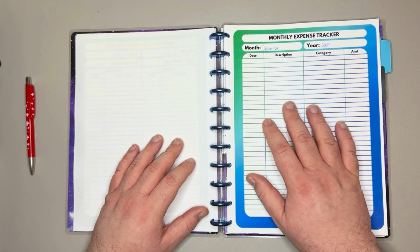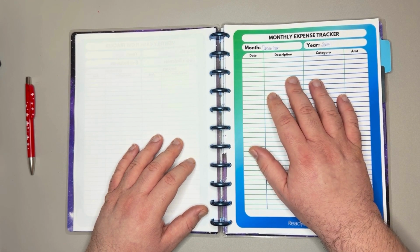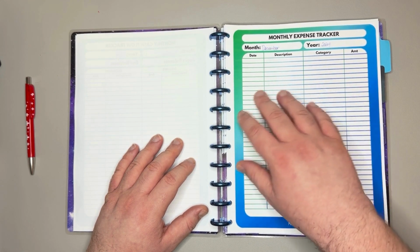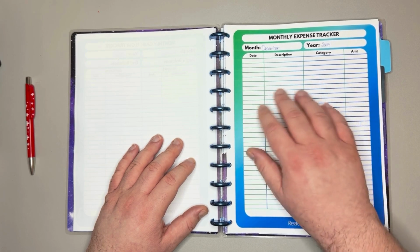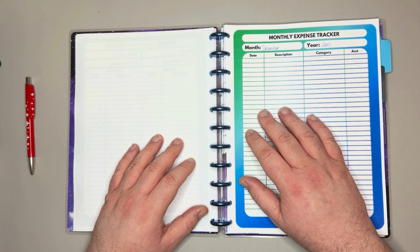And I do this to, I guess, keep myself accountable in the sense that if I see that I'm using my credit card a lot and things are really getting out of hand, I know that I need to pull that in to stay on budget or to get back on track with my spending.